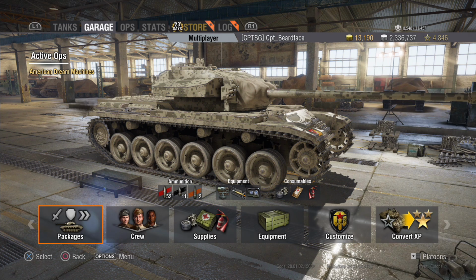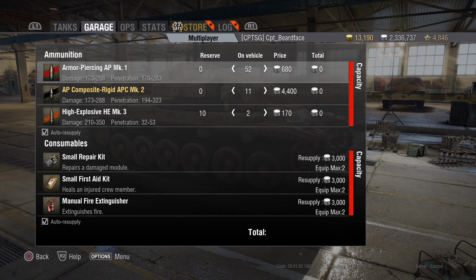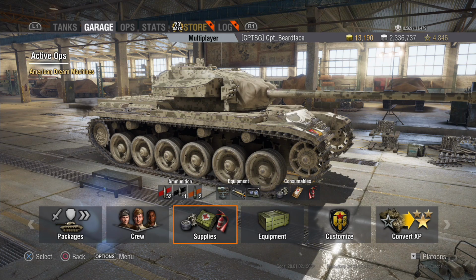Now, equipment wise, I went for the vertical stabilizer, gun rammer and coated optics. I like to make use of the view range on this. They work very well in that supporting role and out-spotting your enemies, because your hull armor isn't brilliant. That can be key in this, and it can really give you a boost to your XP as well. Supplies wise, it's 680 for your armor piercing, 4,400 for your APCR, and 170 for your HE.